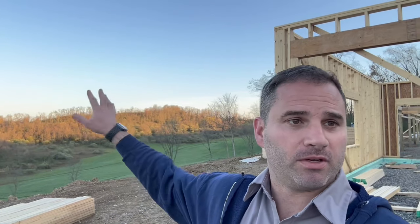Well, guys, it's a big day for us. We got a huge break in the weather, so we're gonna take full advantage of it. You can see behind me here, the sun's coming up on the other hillside. We got clear skies, no wind, so that's the best opportunity we have to get this crane coming to set these trusses.